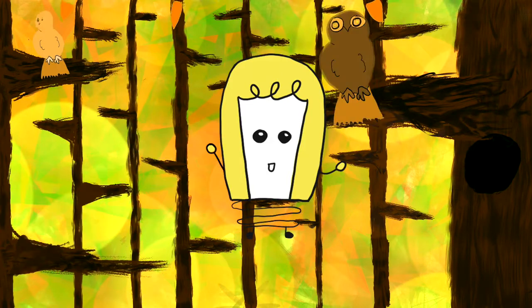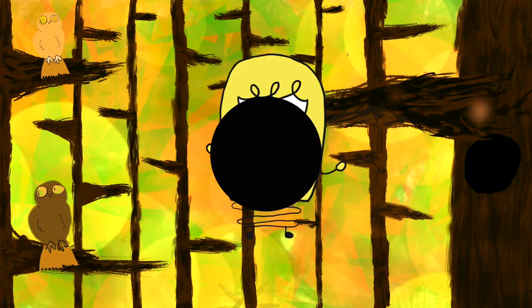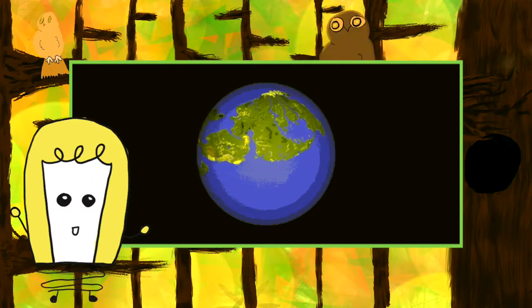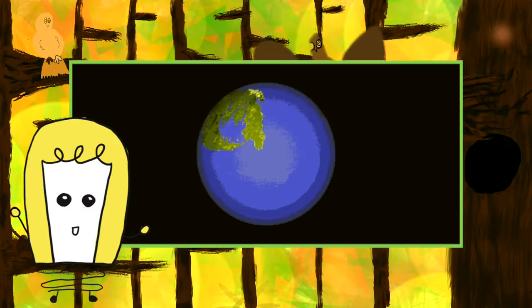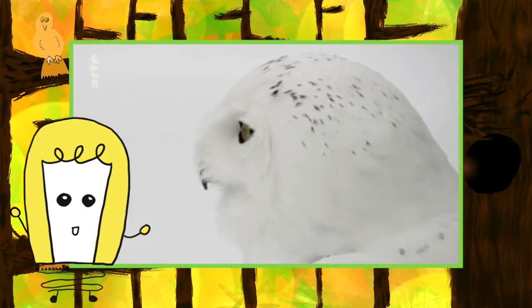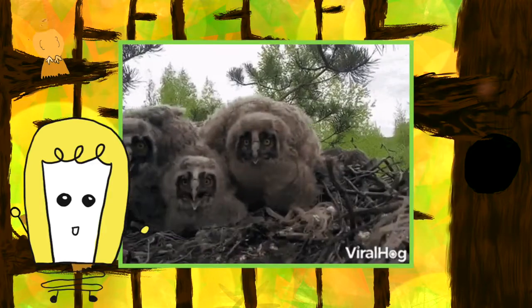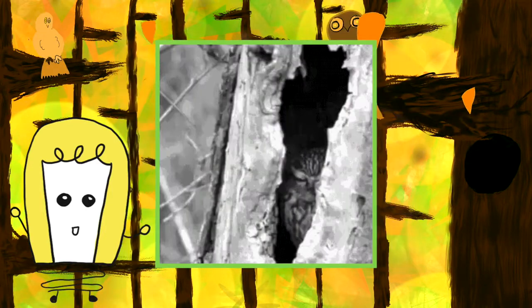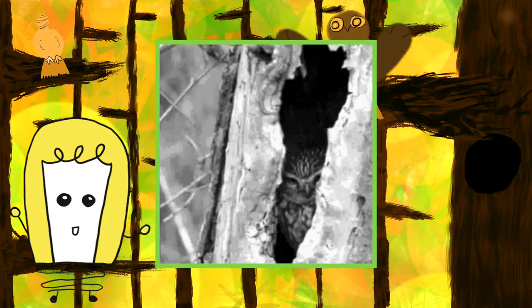Today we're gonna be discussing the Tyto alba, also known as the barn owl. Owls are spread all over the world and can be found anywhere from the snowy areas of Siberia to the savanna plains of Africa. Strigiformes are the exception among birds in that they don't build their nests and instead use the nests of other birds to nurse their chicks. They also use caves and crevices as their nests.